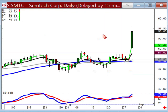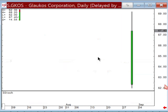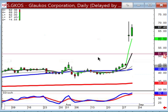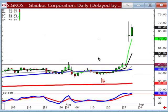So this one has just broken out, which was kind of the same scenario as this one. Notice where this one broke out. Right here. And there's your fry pan bottom. So it gapped up big time. So the question is, what should we do here?